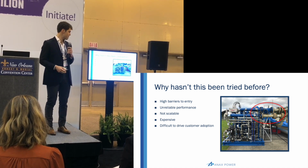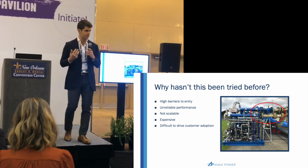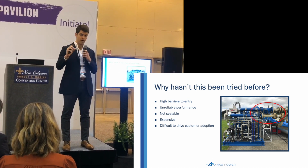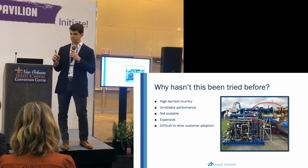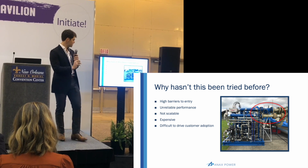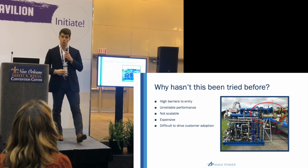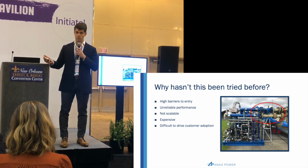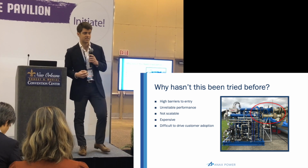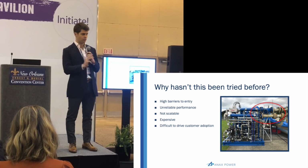I talked a little bit about this, but we're not as expensive as some other turbo expanders. The reason for that being we avoid those highly cost prohibitive one-time engineering expenses because we're a modularized unit. And then finally, this is probably our most significant challenge over the next 12 to 18 months, which is to drive customer adoption. This is not an industry that really latches on to technology that comes into the space. So I'll talk a little bit on the next slide how we feel we're well positioned to overcome that with our customers.